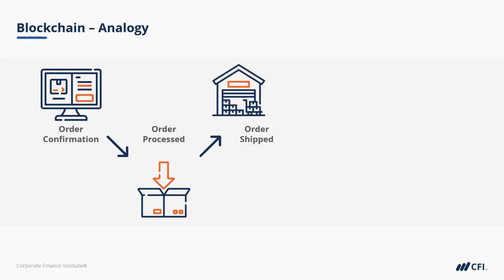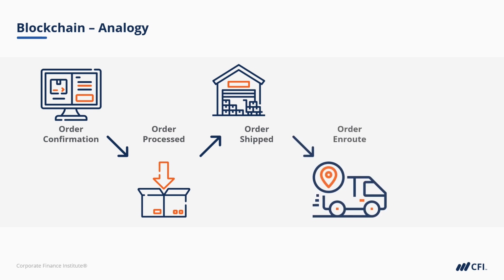You might then get another tracker that says your purchase is en route. And finally, you get that lovely notification that your purchase has been delivered to your front door by the delivery person. Well, basically, that's how a blockchain works.